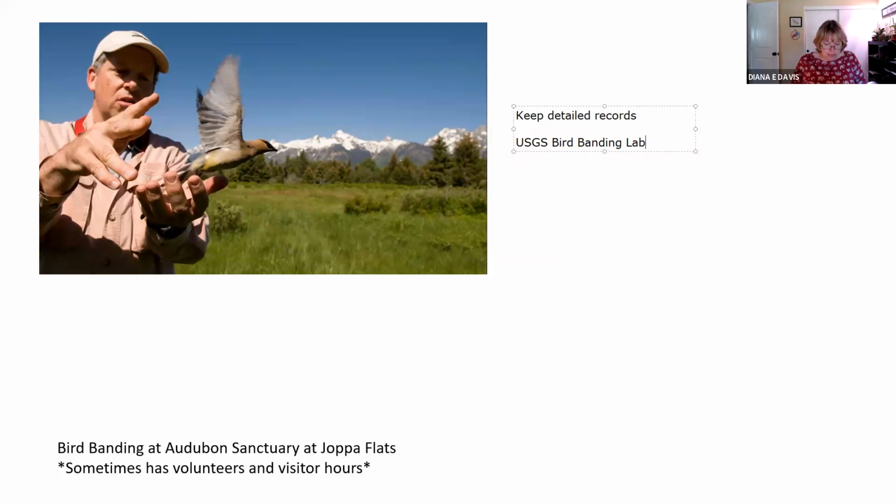I did mention the rate of return is very low. Songbirds can be less than 1%. Ducks in particular can be more than 10%. Generally speaking, any species that gets hunted, you're going to have a higher rate of return. And I know we talked about that.